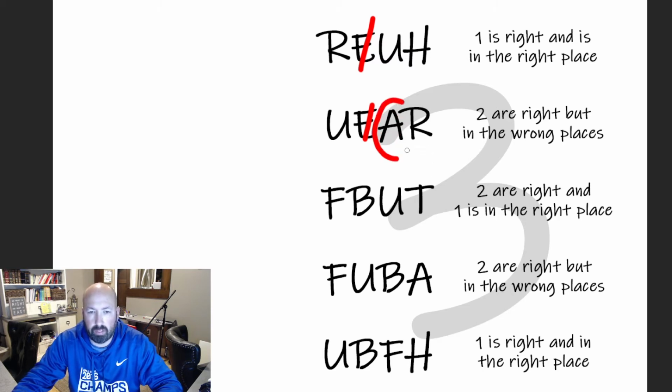Let's circle that a little bit better. There we go. So we know the A is right. It could be the U or the R, but we know the A is right, and one of these 2. And therefore, since the U or the R is right, we know the H is not. Okay. Let's move on to the next one.